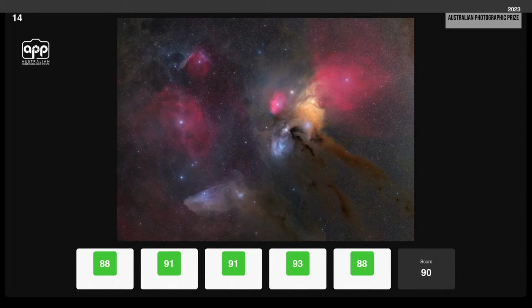And apologies to the entrant, but this is the Blue Horse Nebula, I believe we call this one, because it looks actually like a horse's head in this instance. Sorry, guys. All right, as we have 3 of you in 90, I'm going to take the comments from the highest one and challenge this. So Paul, go for it, please.